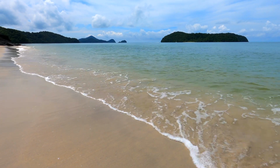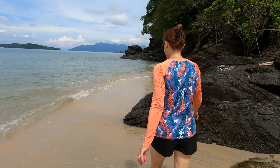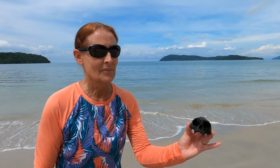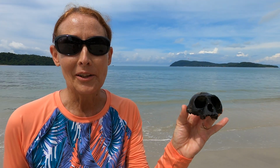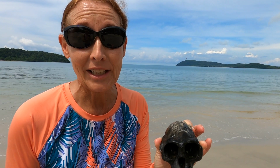It's been raining for 2 days solid, and now the sun is out and it's beautiful. So I am an avid beachcomber. I love looking for things on the beach. I love seashells, but here's something I've never found on the beach before. A monkey skull. Too cool. I would keep it if I could.